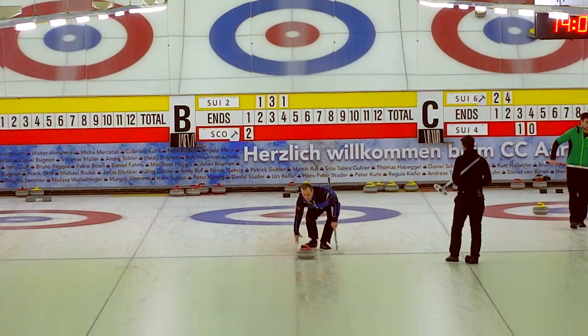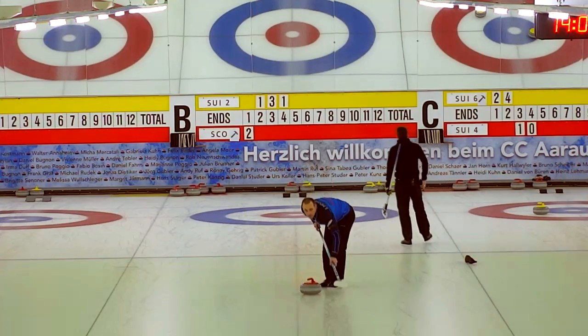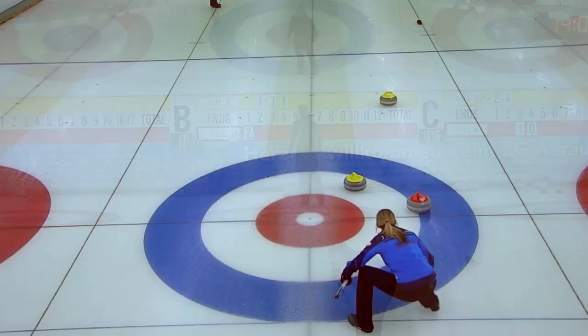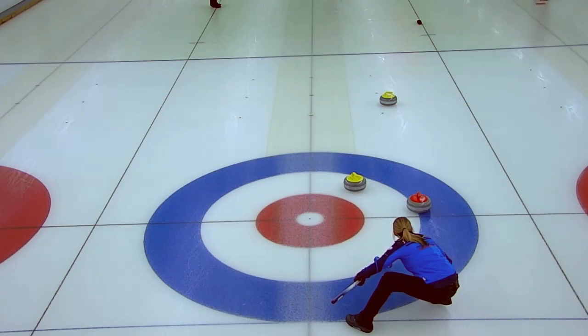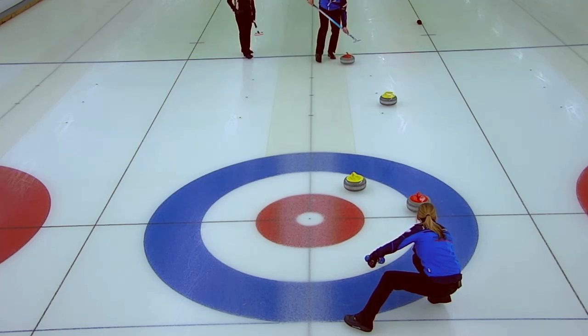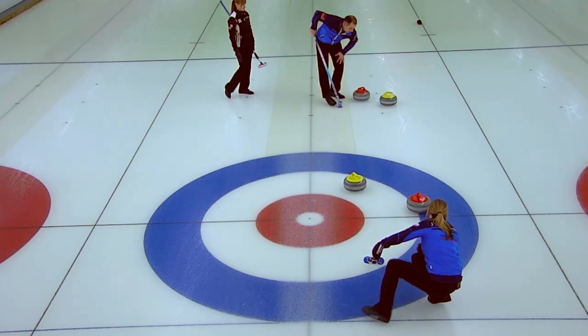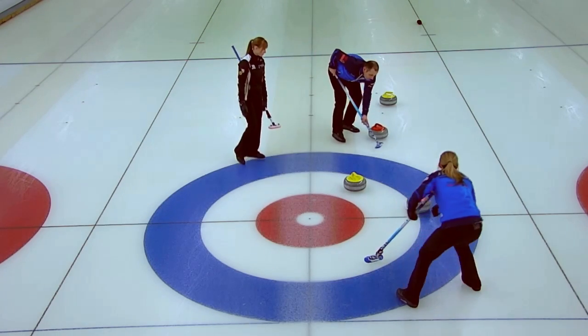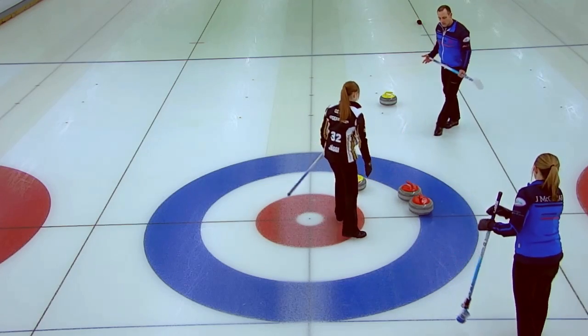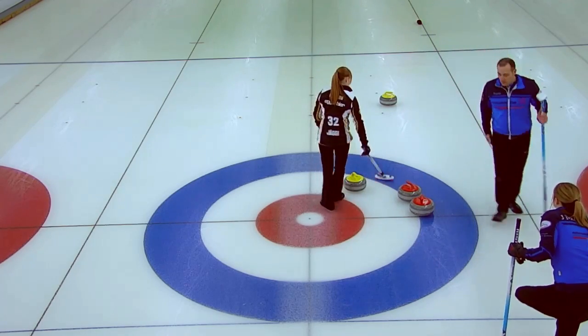And they really need 2 points in a big way, being down 6-2. Line's close. Line looks pretty good. Nice shot. Thank you. Lovely shot.